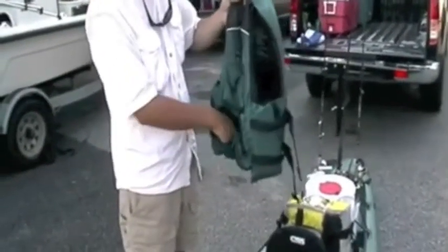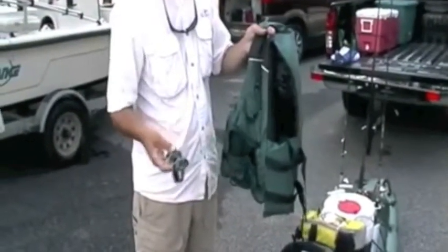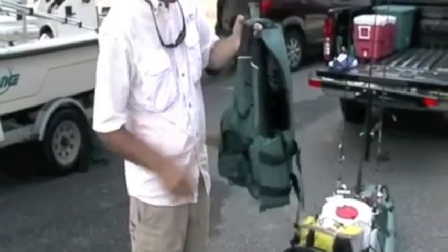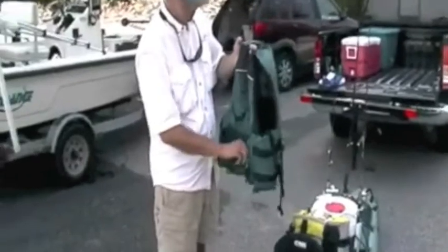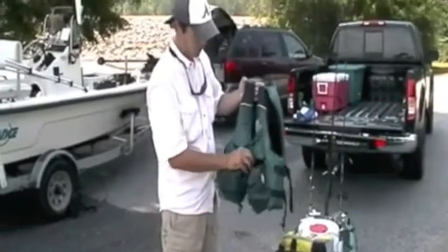I usually carry a headlamp if I do some night fishing or fish early in the morning, or if it's foggy. It's nice to have a little bit of light with you. It also makes a good place to put stuff. I'll put extra leader material and things like that and store those inside.